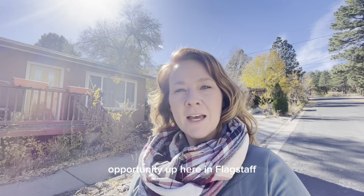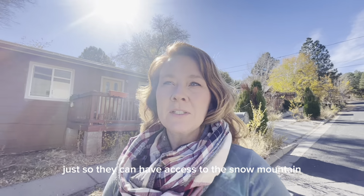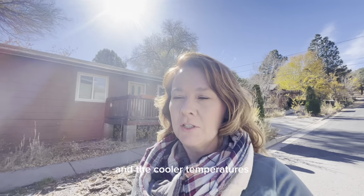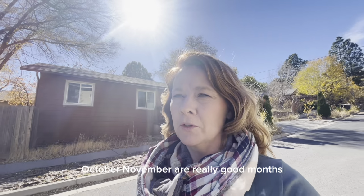Have you ever thought about moving to Flagstaff, Arizona? Or maybe you're just looking for an investment opportunity up here in Flagstaff? A lot of people actually like having a home up here just so they can have access to the snow mountain and the cooler temperatures. Right now it's absolutely beautiful. It's November. October and November are really good months.